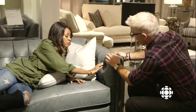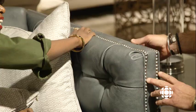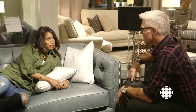Here it has the interior tufting, which gives it sort of a dressier quality. The nail head details, I love this. A flat side and a flat back, so it can go right up against the wall. So, anything else you want to test drive here?